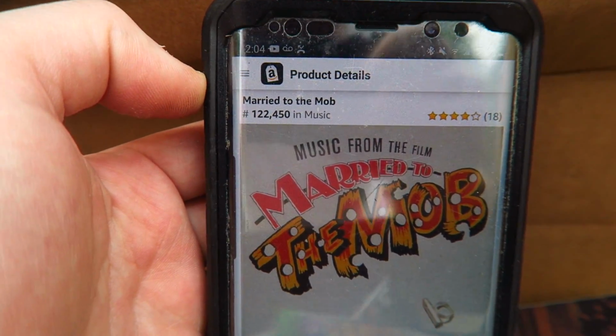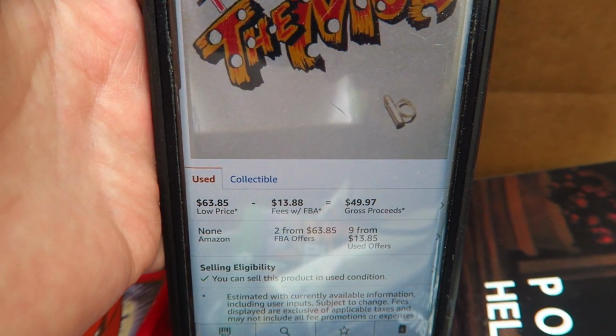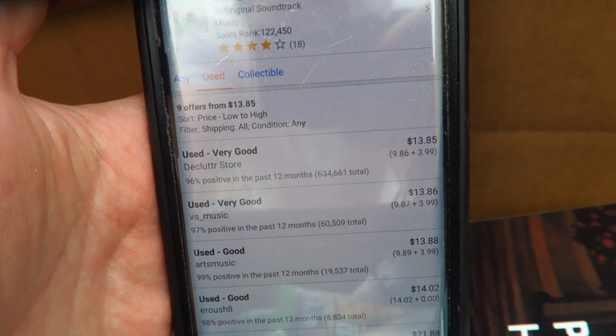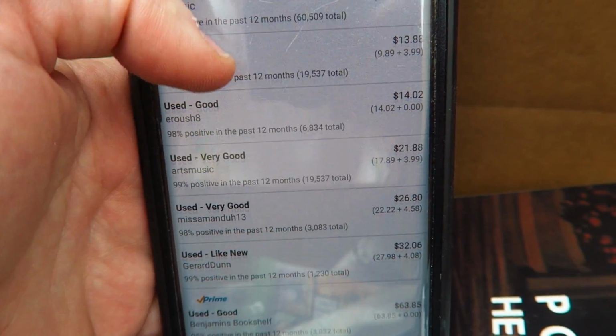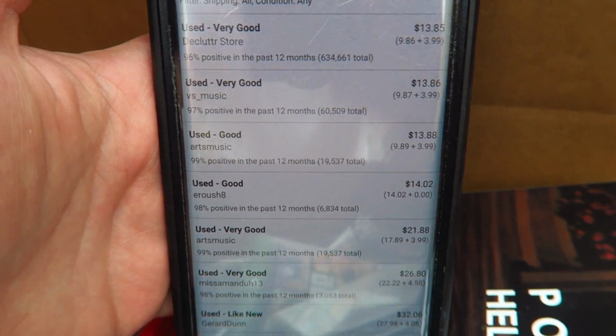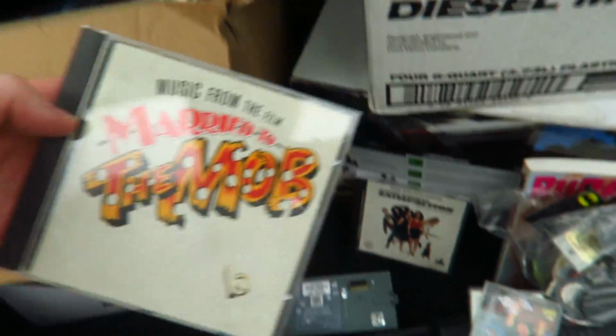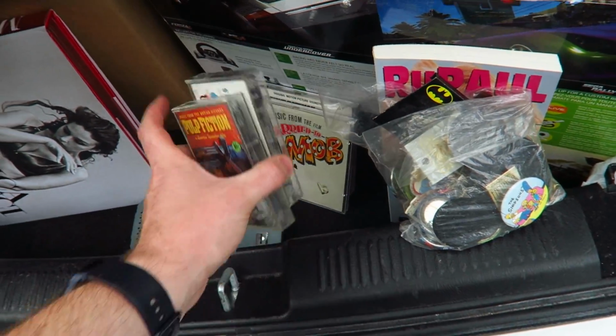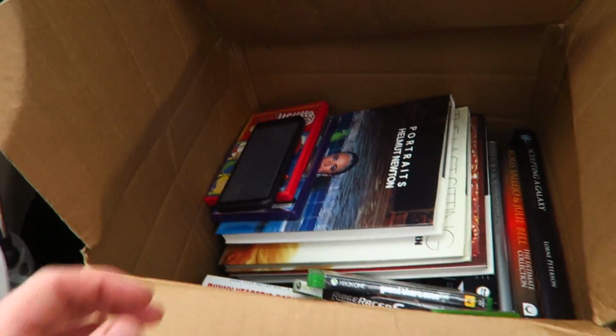Much better rank, 122,000 in music. Used $63, but merchants are coming in at $13.85. If we click on it, we could see what everybody's selling it at. Lots in the $13 to $14 range, and then the primes are coming in super inflated. So I would price mine closer to $20, $25 and hope for a sale there. Still not bad. And then the cassette tapes were going for about 10 bucks a pop. So pretty cool. All right, what else do we have in here?